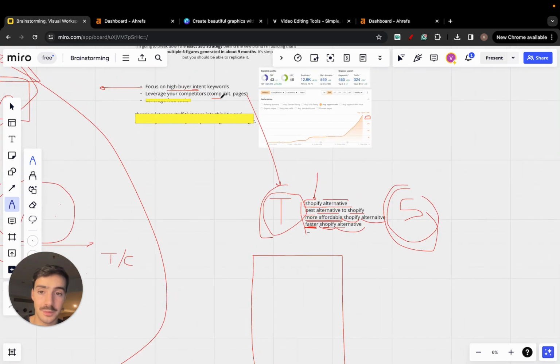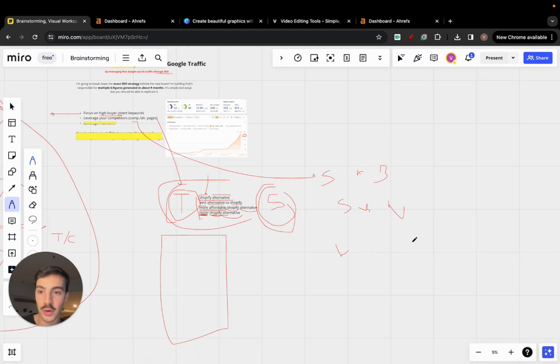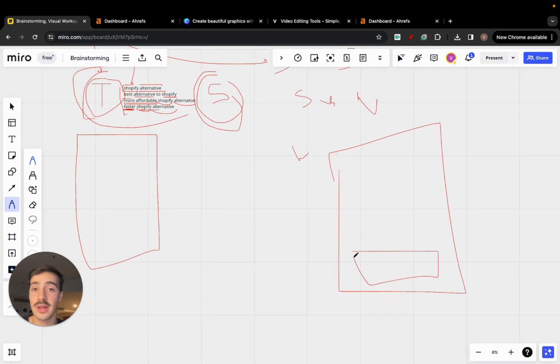You can also do comparison pages. These are alternative pages, and you can also do comparison pages. So Shopify versus, I don't know, Big Cartel, or Shopify versus WooCommerce, or WooCommerce versus all that. Compare all your competitors against each other, and write blog posts and make content on it, and then at the end say, listen, both of these are great, but ours is better because of X, Y, and Z. Get ours.